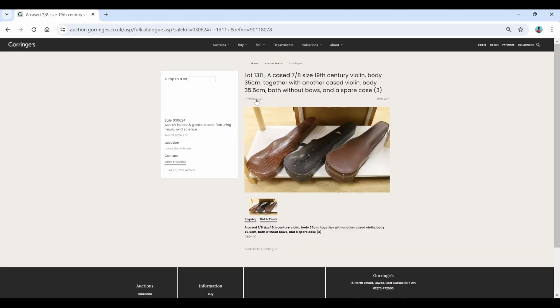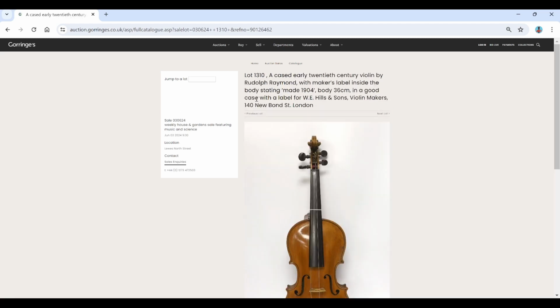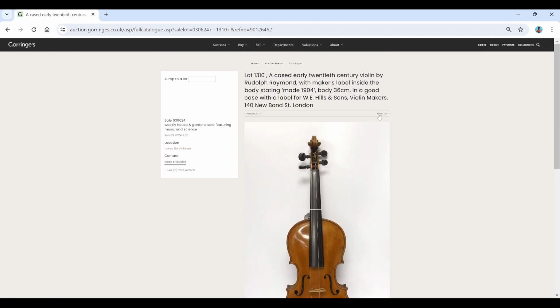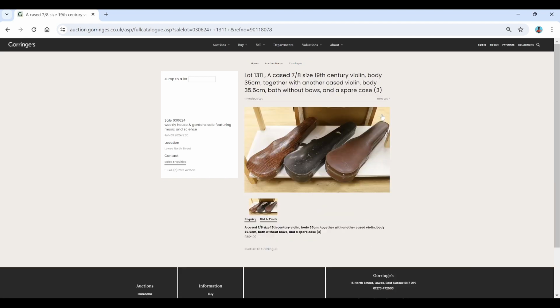Oh, actually, what was the estimate on that one? Looks in fairly good condition actually. 100 to 150. I mean, that's fair anyway. Even if it was a trade instrument, that's fair. Some cases, not too exciting.